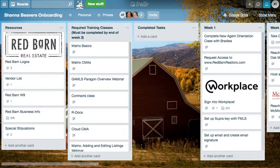Trello is a free project management software that allows you just to kind of keep your progress within the first 8 weeks, and it also allows your mentor to kind of see the progress that you're making. Another great thing about Trello is that they have an app that you can download on your smartphone so you can access it anywhere. It doesn't have to be just from a computer. So I'm just going to go through the Trello board with you just so you can see what to expect.